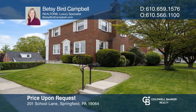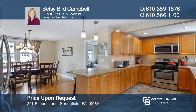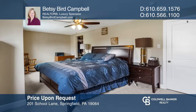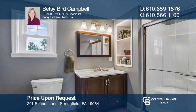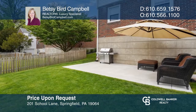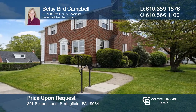You'll love this beautiful 3-bedroom, 2.5-bath home featuring beautiful hardwood floors, a fireplace, a 1-car garage, and many upgrades. There's an updated kitchen with granite countertops and a primary bedroom addition with a lovely full bath. Enjoy relaxing or entertaining on the new patio and fabulous yard. Learn how to make this home yours with a call to Betsy Bird Campbell.